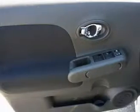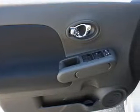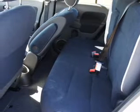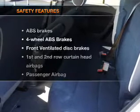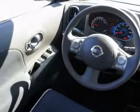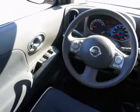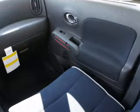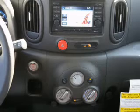Keyless entry, power door locks, power windows, an AM/FM stereo with a CD player, power mirrors, an alarm system, power steering. If safety is a high priority, rest assured knowing these top safety components are included. Front ventilated disc brakes, curtain head airbags, passenger airbag, side airbag, traction control, stability control, low tire pressure warning.